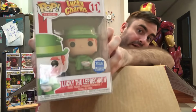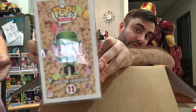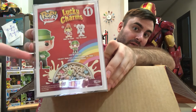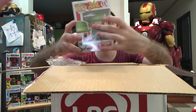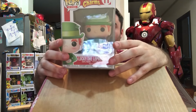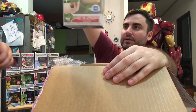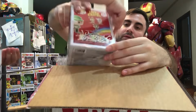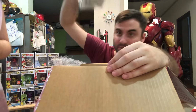Show them the sides. I'll show you the sides. There's the sides. There's even a rainbow. And there you go. There's the rabbit on the back. And there's a bird as well, so we must have a bird. There's a rainbow. So number 11 from the Funko Pop Ad Icons line, Lucky the Leprechaun. Show them the rainbow. Where's the rainbow? And show them also this side. Wow, we're getting some camera there.